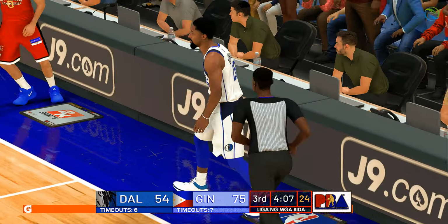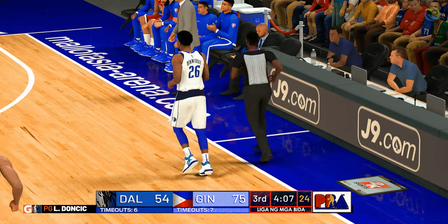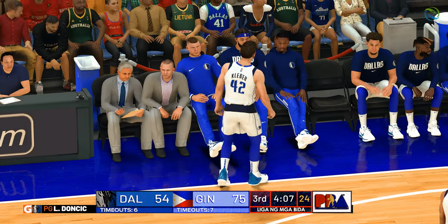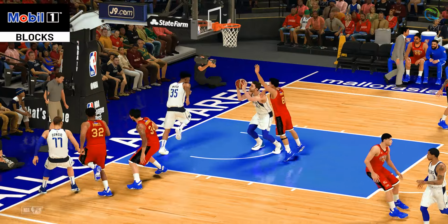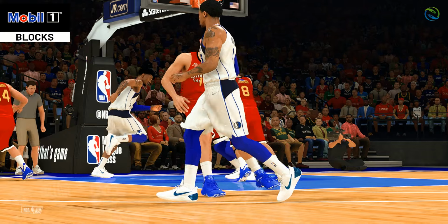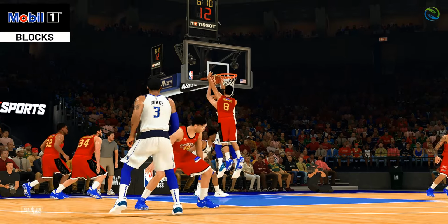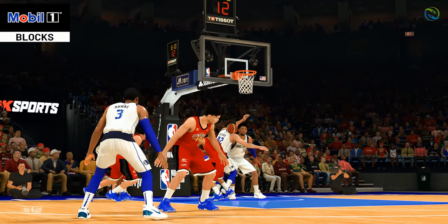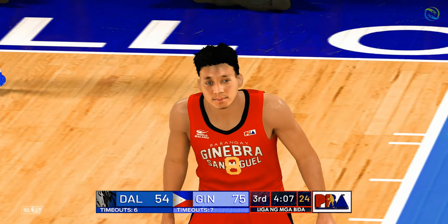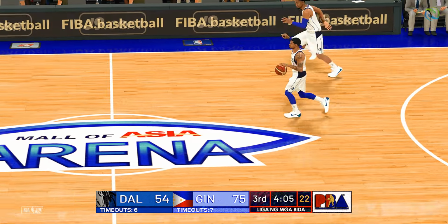You just can't give away possessions in this league. So both teams making some changes here. His shot was hindered by that momentous Mobile One block. Yeah, just some terrific effort there. And you know the whole team will get an energy boost off a block like that one. And Dallas with possession.